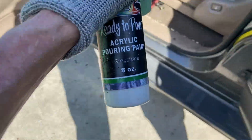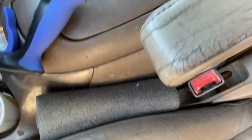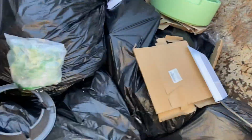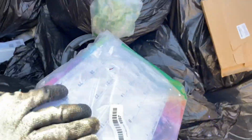This is acrylic painting, pouring paint. Make sure the lids are tight. They are full. That'll go to my daughter's art supply, my 8-year-old daughter's art supply. So little bin. Always a nice little addition. And the rest, I think I'm going to have to pass.